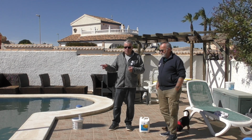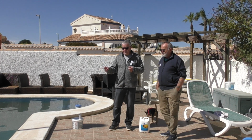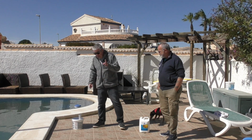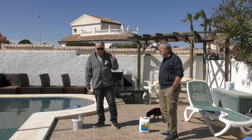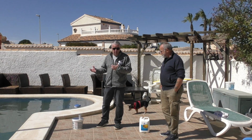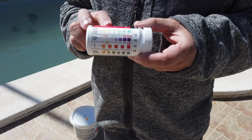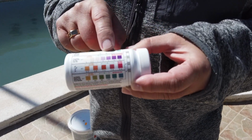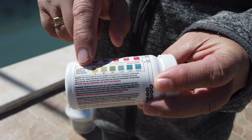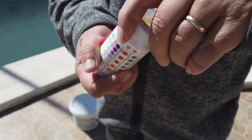So today we're going to make an attempt to clean the pool, to see how we get on, should I say. Now then, there are a couple of chemicals I use when maintaining the pool in an ongoing process. I use this in the summer, twice a week, just to test the chemicals in the pool. All the colours are there. It explains on the packaging what you have to do, and you get little strips inside.